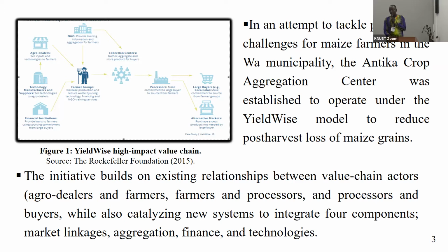these post-harvest losses. Then after the farmer receives all these things from the aggregation center, after harvesting, you are made to give an amount in monetary terms. If maybe the whole total cost of the inputs they gave you was 1,500, after harvesting, the crop aggregation center comes to you and picks a maize equivalent of that value from you.